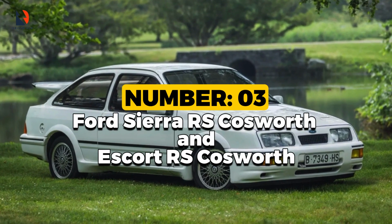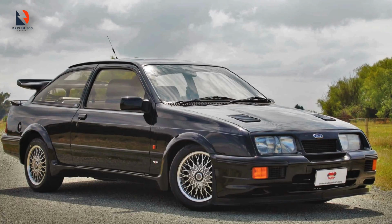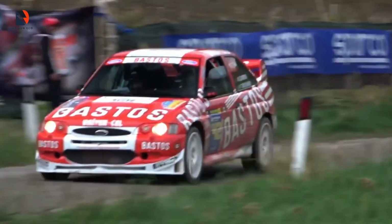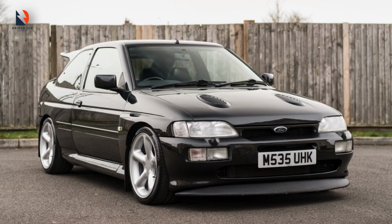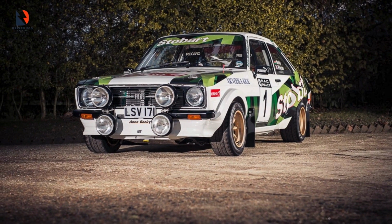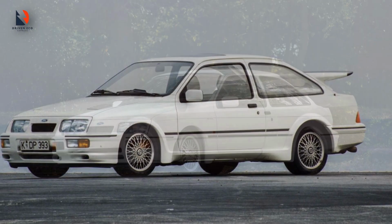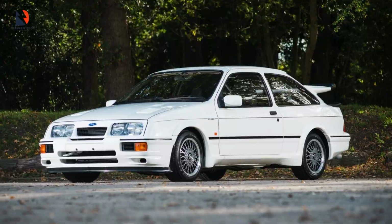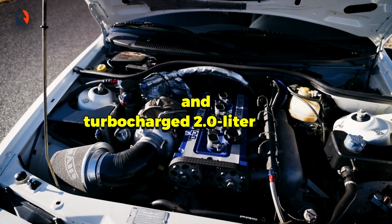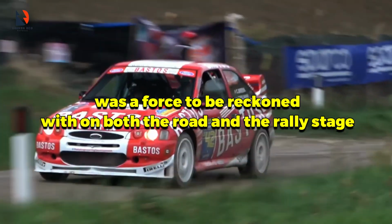Number 3. Ford Sierra RS Cosworth and Escort RS Cosworth. The Ford Sierra RS Cosworth and Escort RS Cosworth are legendary performance cars that left an indelible mark on automotive history. These models were born out of Ford's desire to dominate the world of rallying, and they did so with style and power. The Sierra RS Cosworth, with its iconic double-deck whale-tail spoiler and turbocharged 2.0-liter engine, was a force to be reckoned with on both the road and the rally stage.